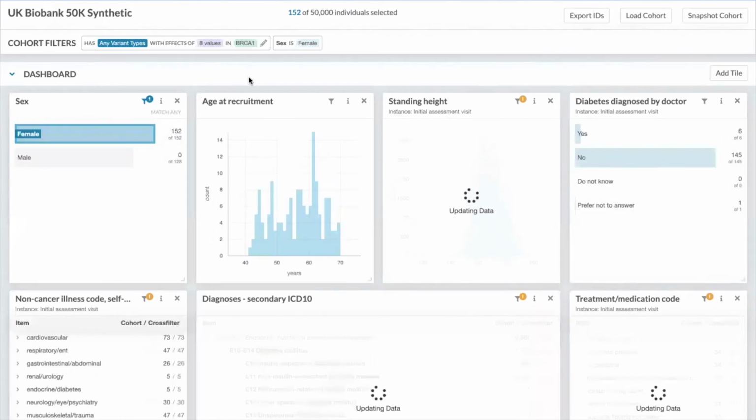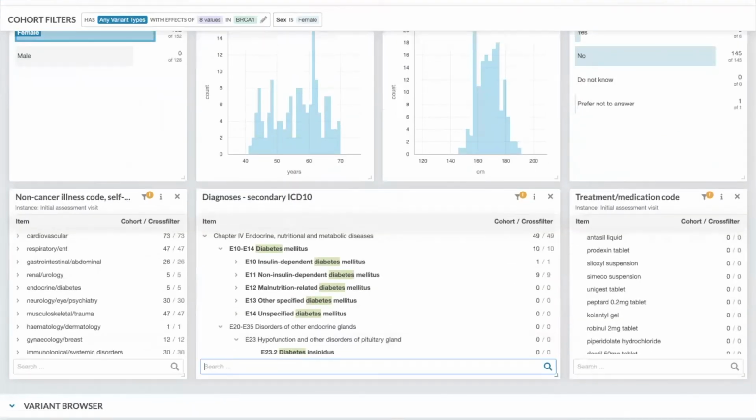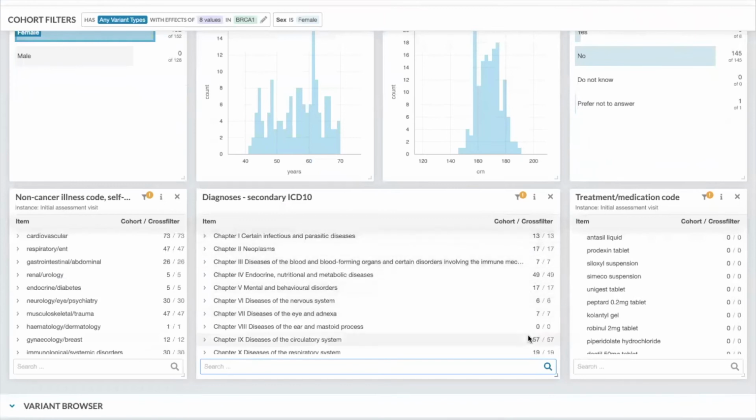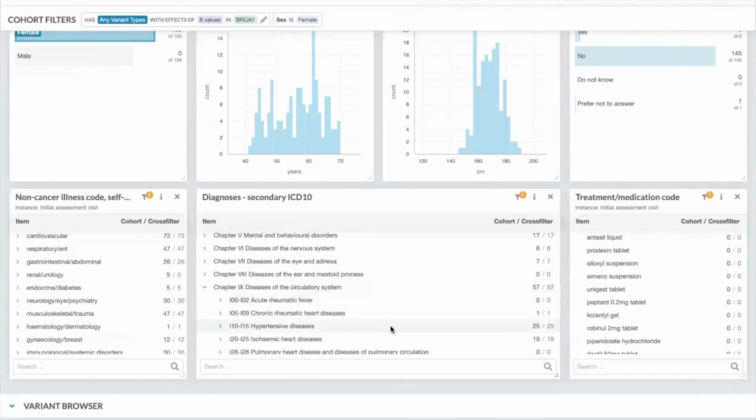So again, the technology behind the scenes will scan the gigantic matrix for a combination of things that you say here and conclude, okay, there are 152 people that match the criteria. And these are all the diagnostic codes they have. In fact, if I undo this, you'll see, okay, what's the most prevalent disease? Oh, it's the circulatory system, and it could be hypertension. But here you see it's 25 out of 152, so maybe that's similar to the general population. So maybe changes in BRCA1 don't really cause hypertension.